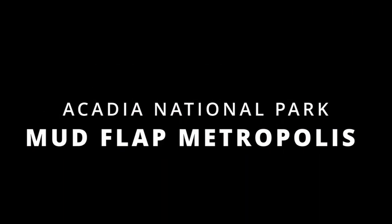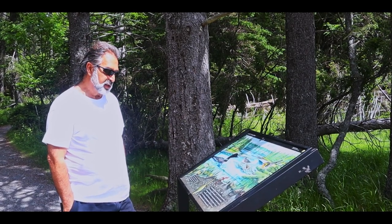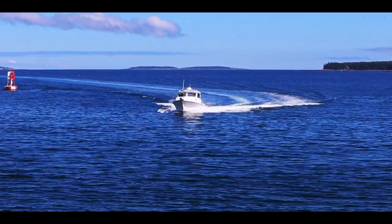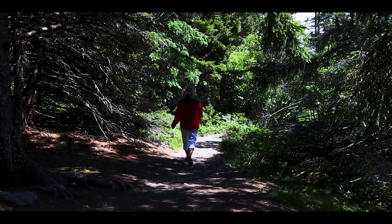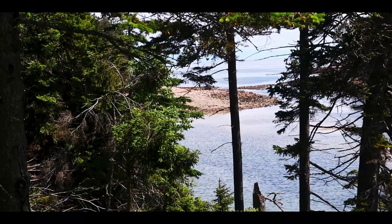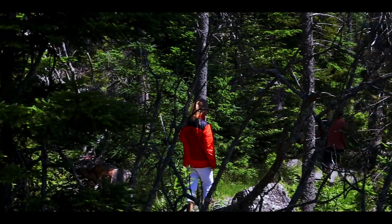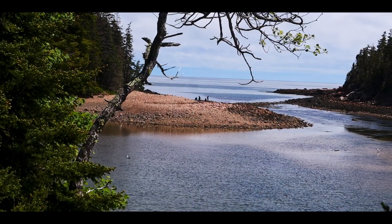Acadia National Park, the mud flat metropolis. The gentle give and take of the tide at Ship Harbor creates habitat for a variety of plants and animals. Low tide reveals mud flats, home to soft-shell clams, marine worms, periwinkles, and tiny crustaceans. High tide floods this area with nutrient-rich water and silt.